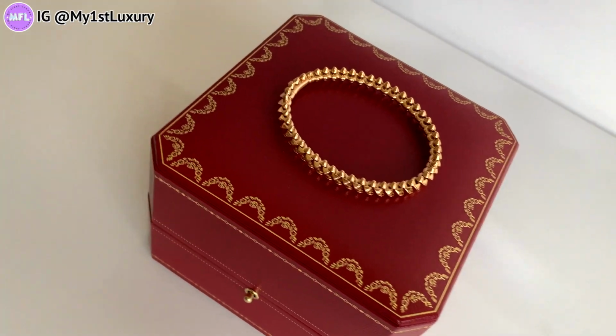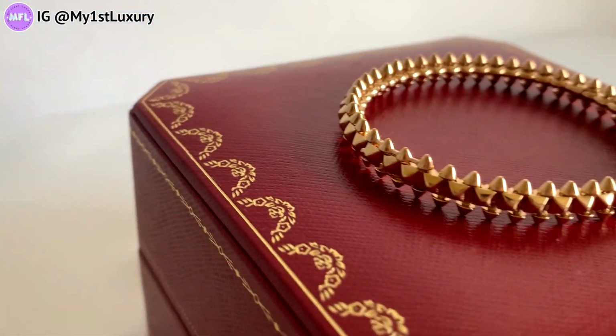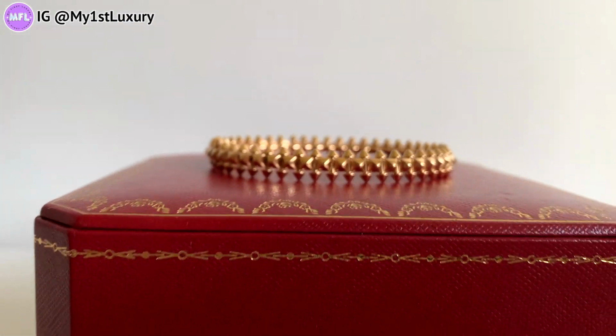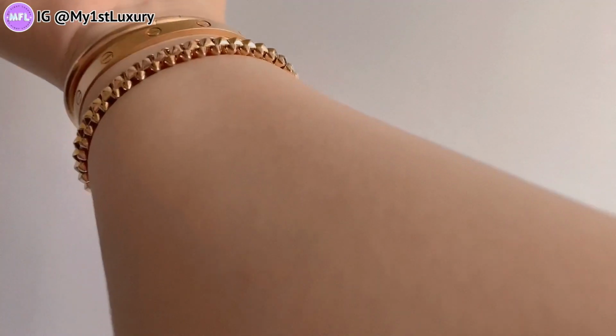Just like if you were to wear a watch, on some days your wrist might be more swollen than on other days, so you might get an impression from wearing any jewelry or watches. And for this particular one, there's no additional part that sticks out on the inner circle of the bracelet, so when you wear it, it actually feels really, really smooth.